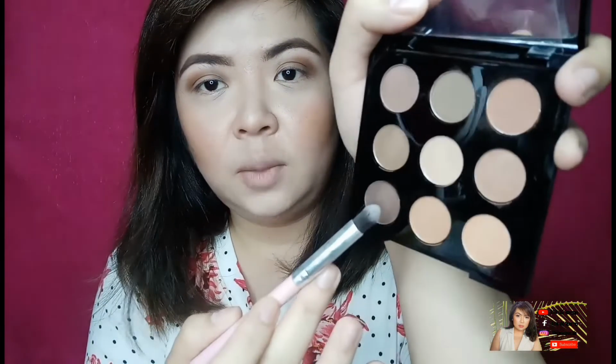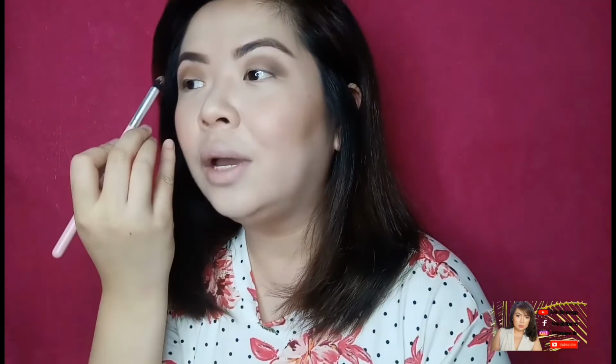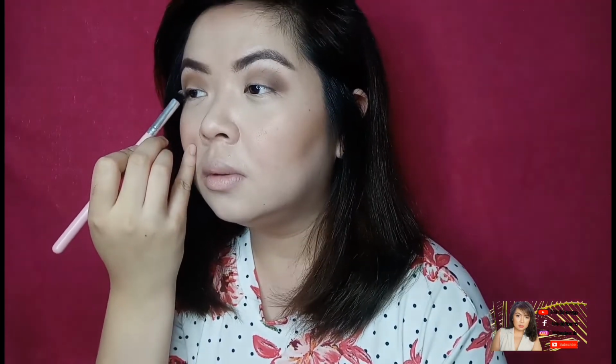So, let's proceed na doon sa darkest shade, which is this one. Ilalagay ko lang to. Grabe, dami ko nakuha. Doon sa aking outer V or outer corner ng eyes. Ito yung usual eye makeup look na ginagawa ko even sa mga photos ko.